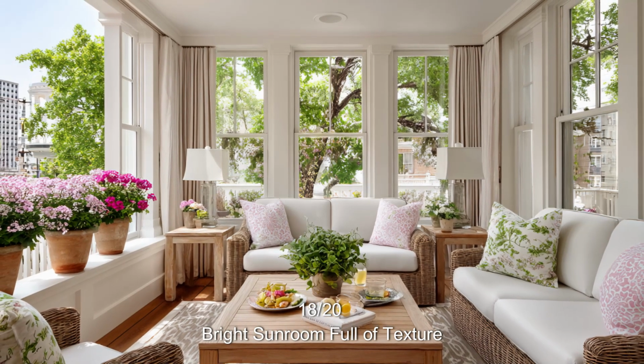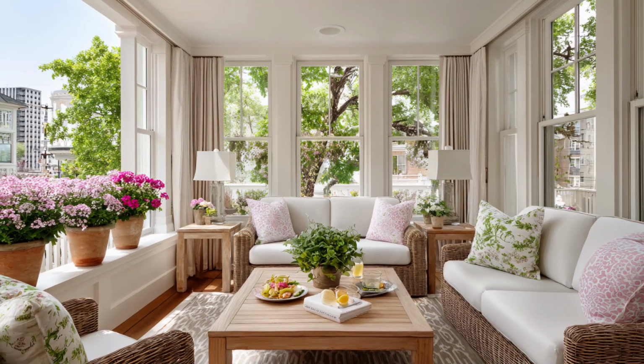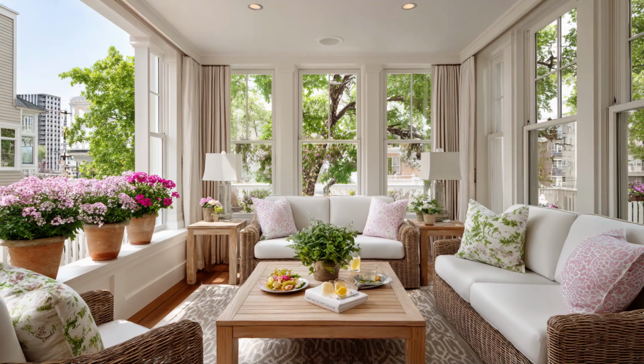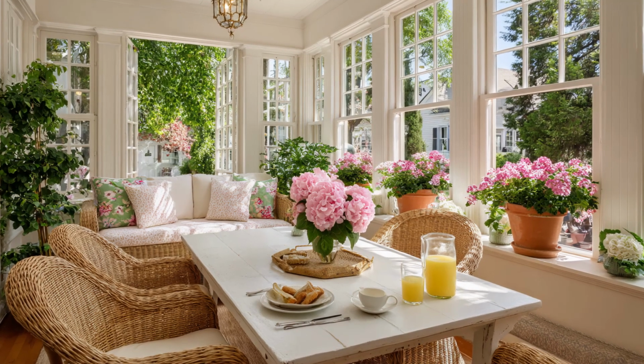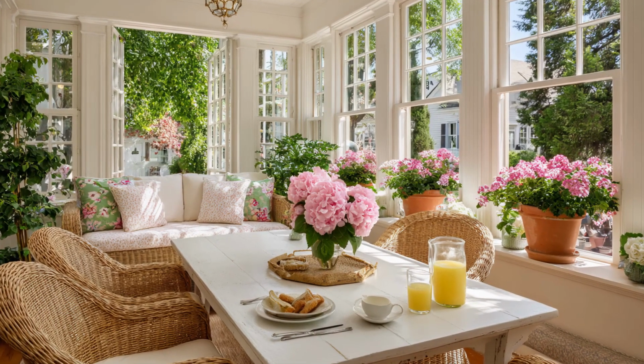The sunroom is luminous and alive with texture. Wicker chairs dressed in floral cushions sit beneath gauzy curtains, while a rustic table bears a pitcher of lemonade and a plate of scones. Potted herbs and petunias add fresh perfume as light shifts with the drifting clouds outside.